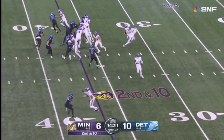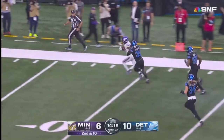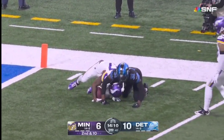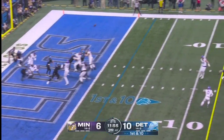Play clock hits 0 as Darnold gives. And Akers takes off. Cam Akers may go. Joseph has the angle on him. Akers inside the 10 to the 5-yard line. And thus, they trail.